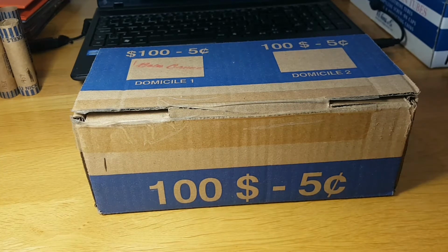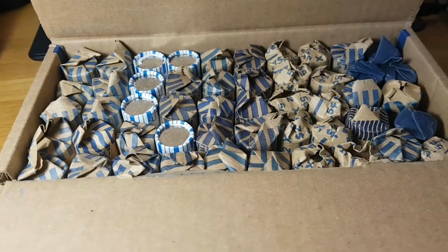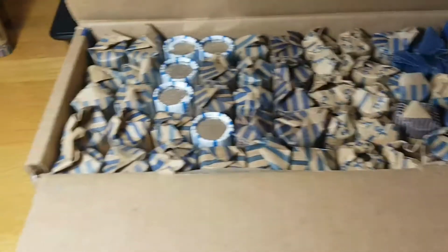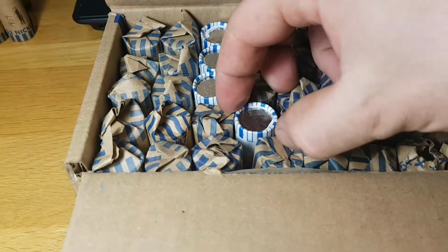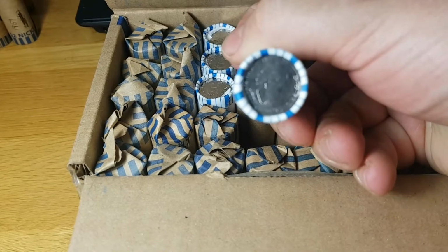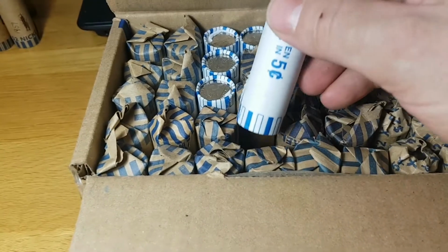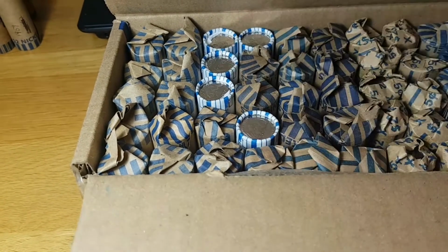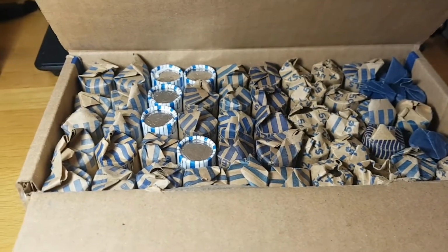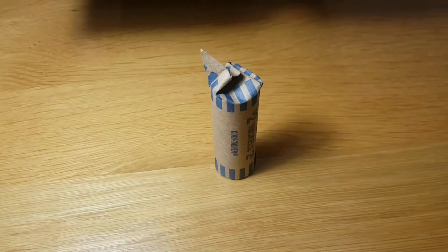Let's get into it. Alright, a quick first look at all of them, and it looks like we have many different rolls here. Even some that are machine wrapped. And I always worry about these having nothing older in there than 2001. But so far, looks like a good variety, so it could be a good box. Roll number 1, here we go.